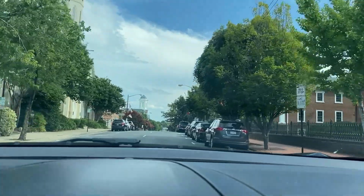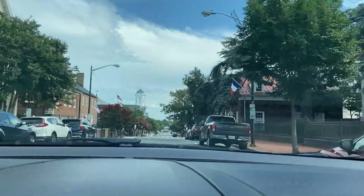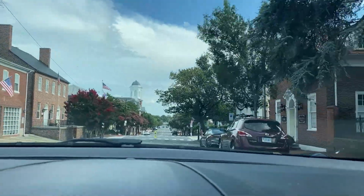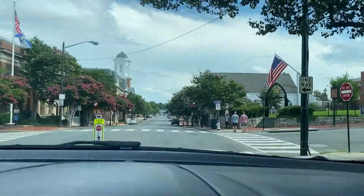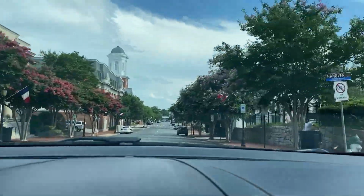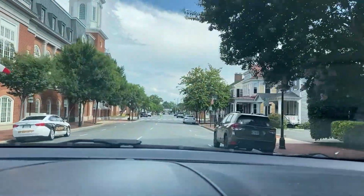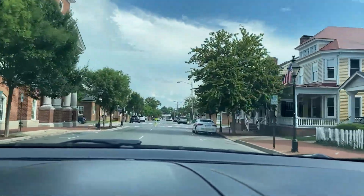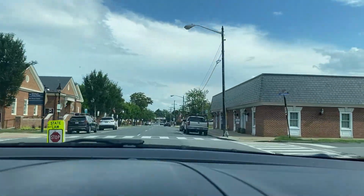It's a beautiful day in downtown Fredericksburg. The temperature is roughly in the 80s. Not too hot. It's a great day for walking as well as sightseeing. So if you're ever in the Fredericksburg, Virginia area, there's plenty of places to go to and plenty of things to do.